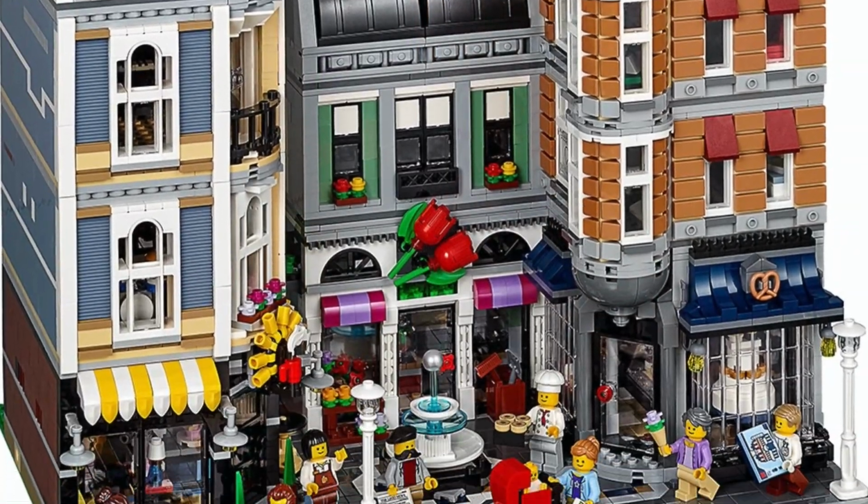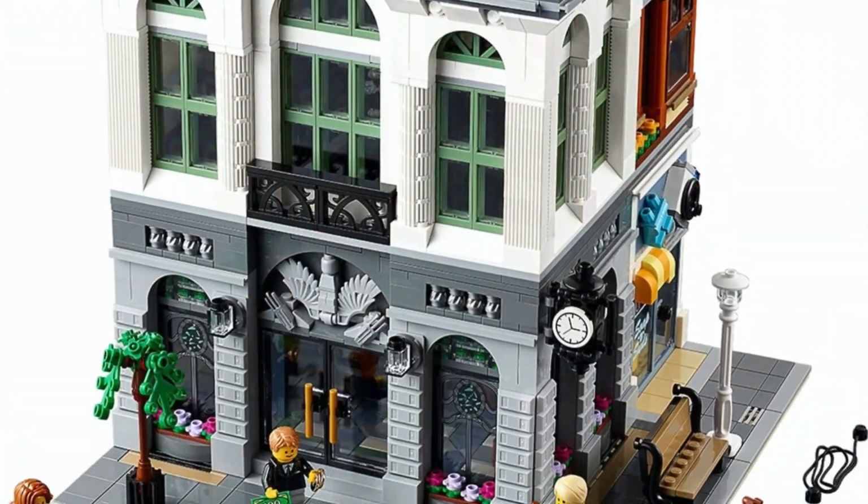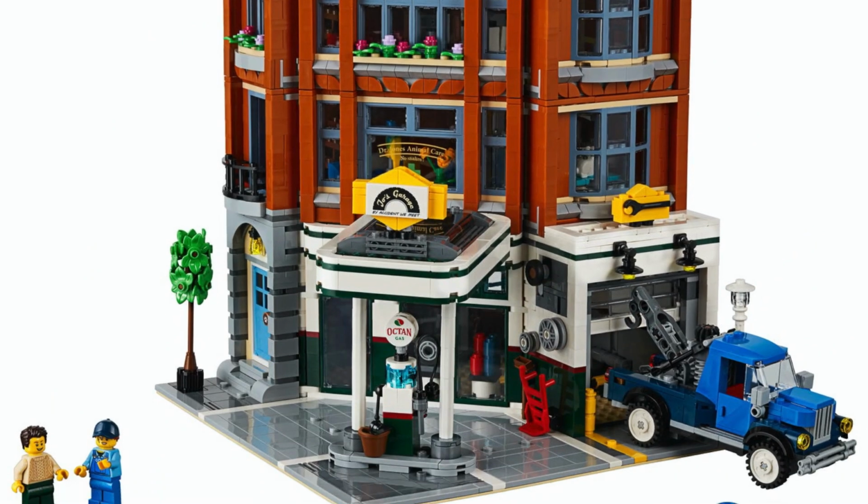Let me know in the comments down below if you have an idea of what the modular is going to be this year, but I'm super pumped. I'm going to be 100% getting the next modular January 1st. So that's all I can really say about that one, but I'm so hyped about it just because I know it's coming around the corner at any second.